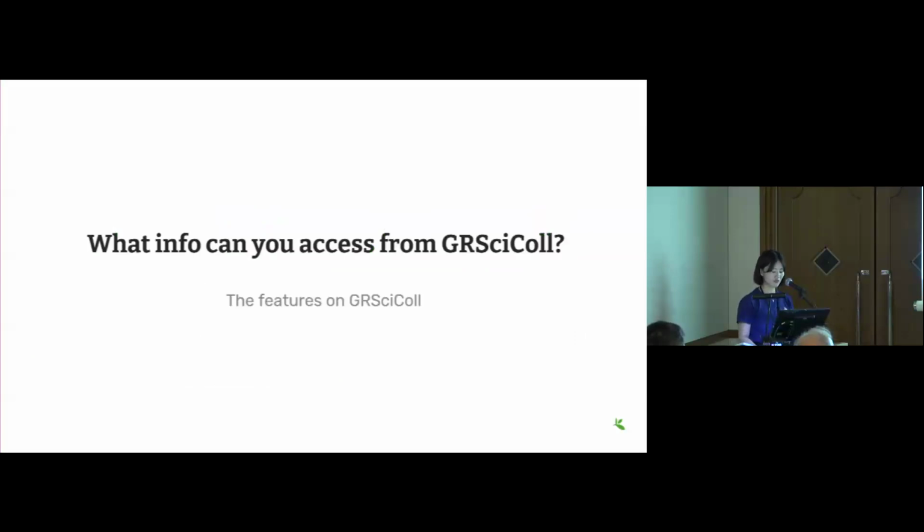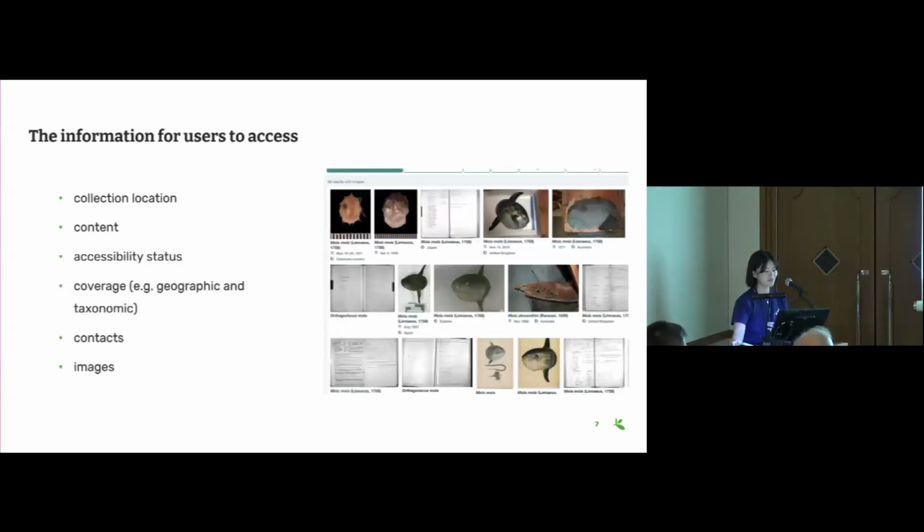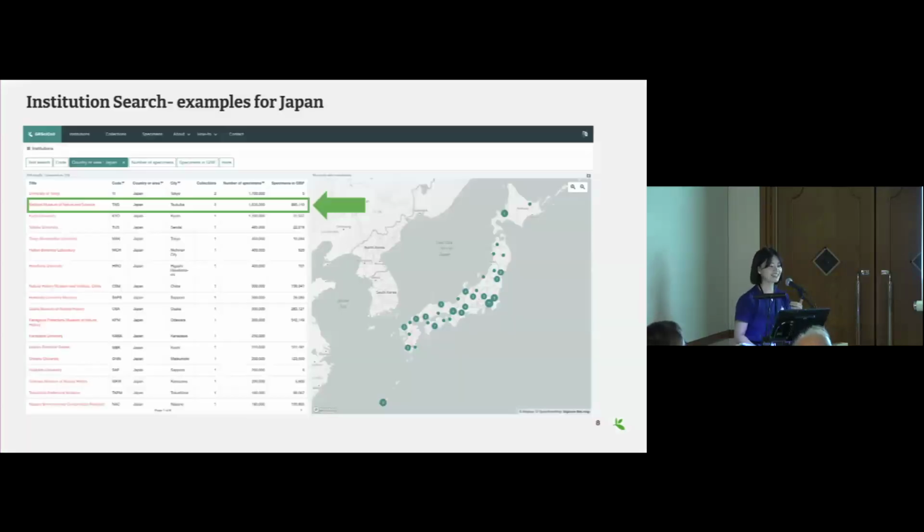So what information can you access from GRSciColl? I will introduce the basic features of the GRSciColl interface. The information for users to access includes the collection location and content, accessibility status, and coverage, for example geographic and taxonomic information, and also the context of the museum institutions, and also images. There are three ways to search data on GRSciColl. You can search by institution, collections, or specimens.